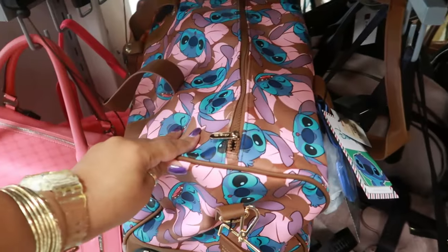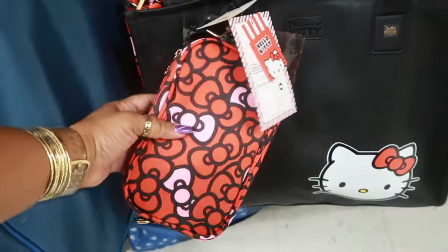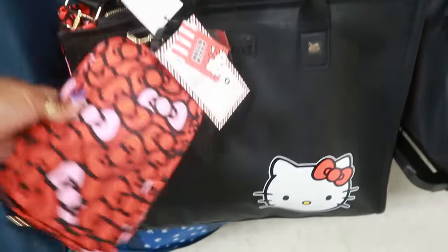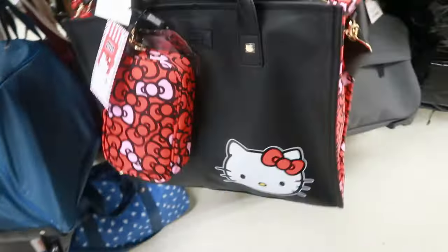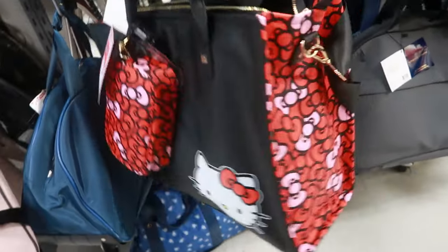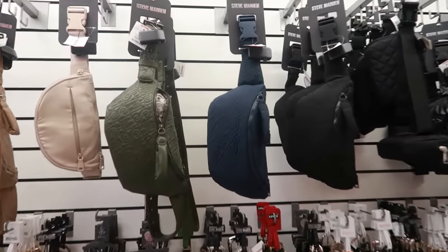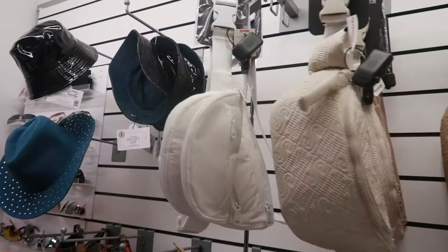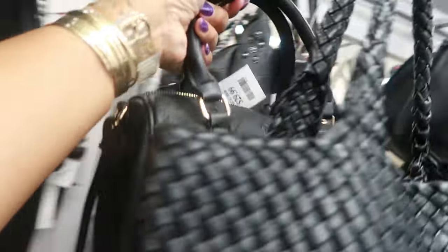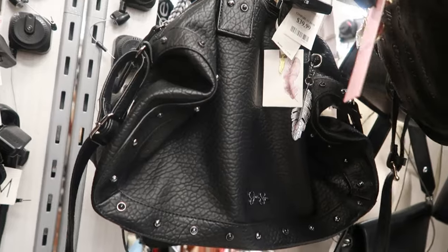You got a Stitch luggage for 60. And some Hello Kitty totes for 50. And this thing is big. Really big. Oh, I like the size of it. It's like a little weekender bag. That's cool. Steve Madden fanny packs, all different colors, $20. Oh, this Juicy Couture with these charms. That's 30. And I like that Jessica Simpson for 40.